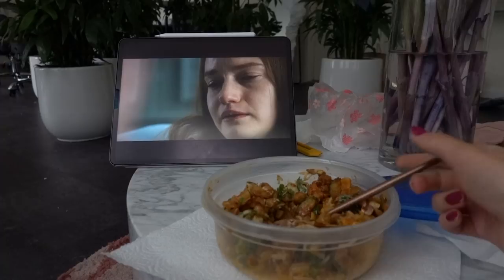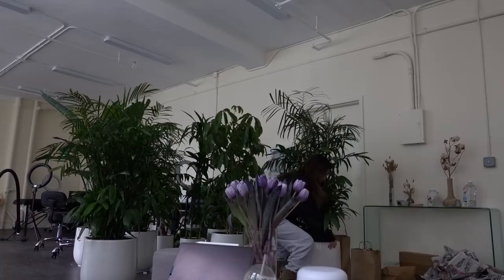Right when I started eating, the plants came. I'm gonna finish eating and then figure this out. I'm surrounded by leaves right now. How can I do this? Oh, yeah. No.